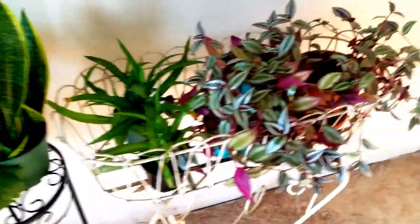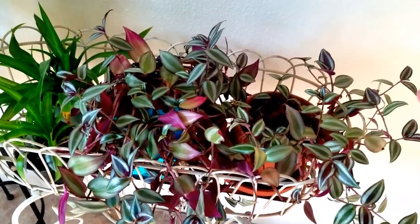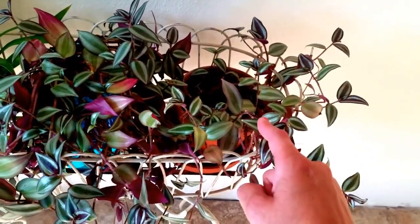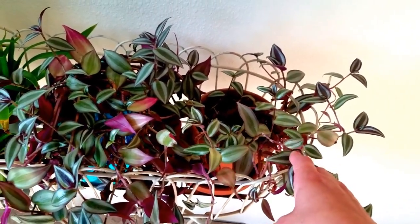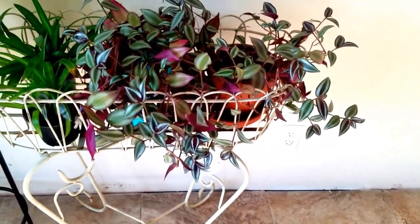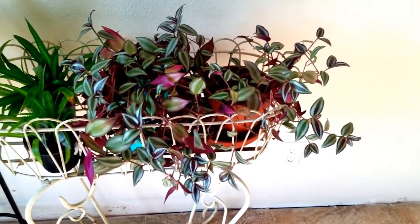Okay, now nothing really exciting over here, just some things I'm propagating. Some wandering Jew from my front yard that I brought in last winter to see if I could winter it over. Honestly, these are all cuttings that are in water, and I put some in a pot, and I think I've watered this maybe 4 times in like 6 months. I'm not even joking. They don't look the greatest, but obviously they have survived, and I'm gonna put them outside in the garden probably in a couple weeks, whenever I get around to it. But this way I don't have to buy another plant for the garden, so I'm pretty excited about that.